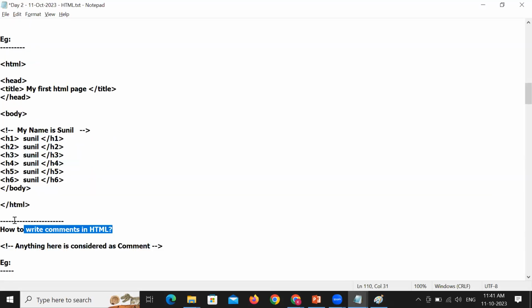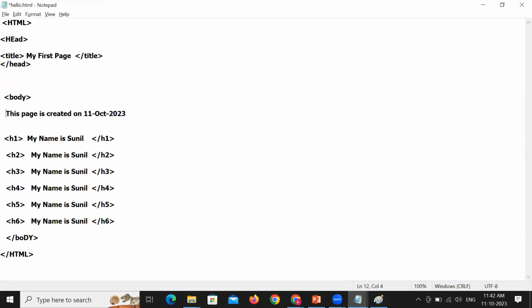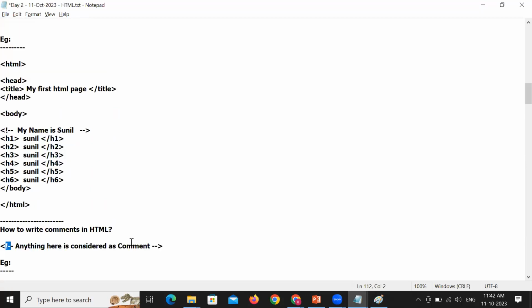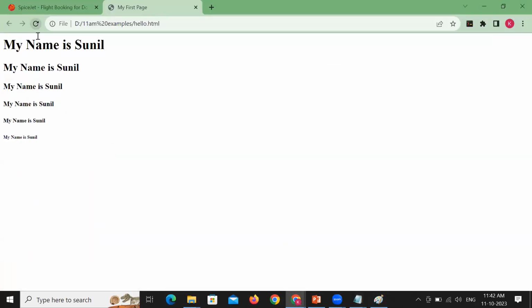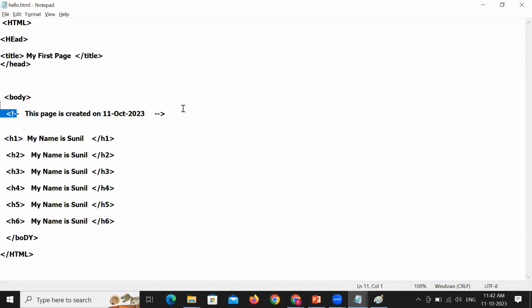How to write comments? Less than, exclamation symbol, double hyphen, followed by double hyphen, greater than symbol. This is called a comment. Whatever you write between these, this will be ignored and will not be shown in the browser. As I have commented it, that line is ignored by the browser.